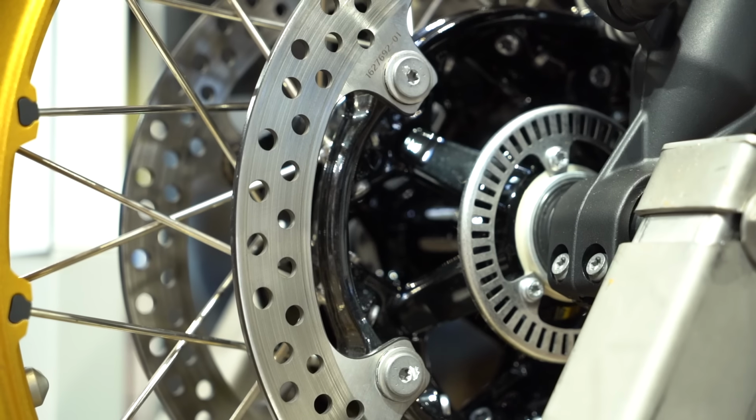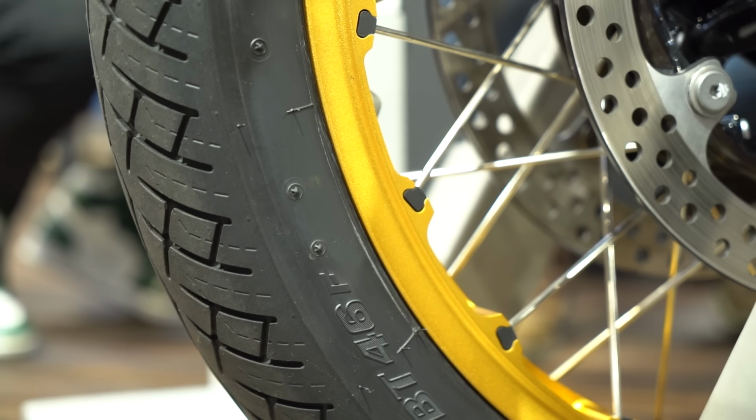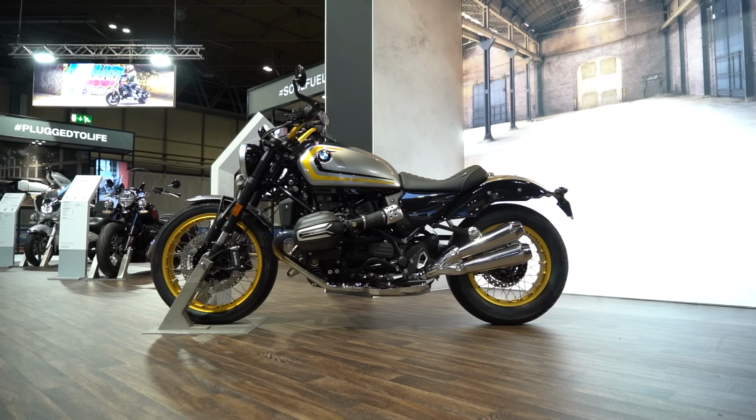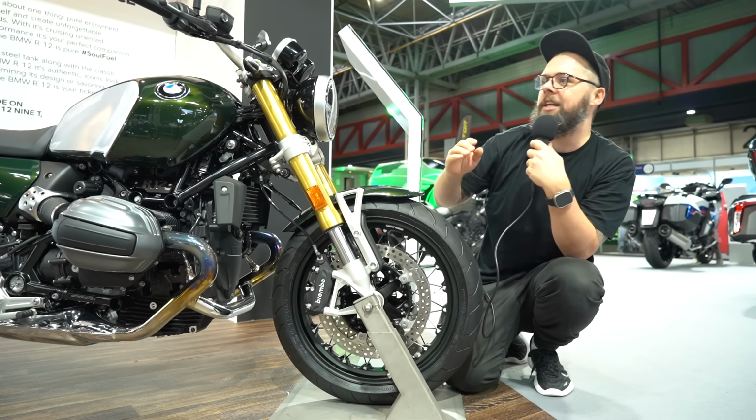As you'd expect, I think that's going to be to the detriment of handling. It won't be quite as quick turning as this bike, and also it's raked out a little bit more with a longer wheelbase, so that's the one that's going to bias more towards stability than nimbleness.